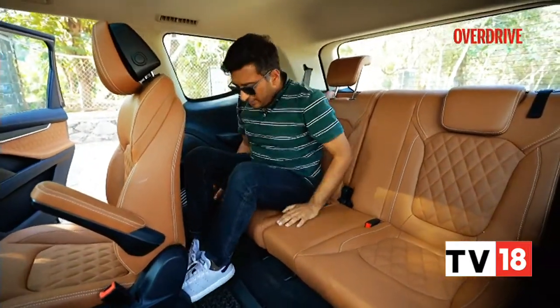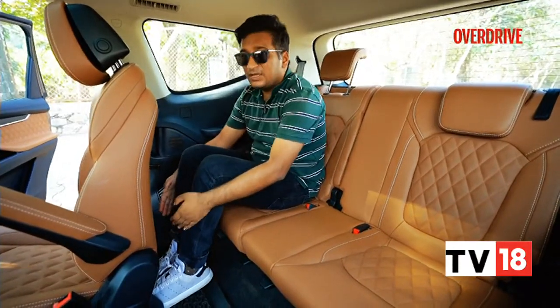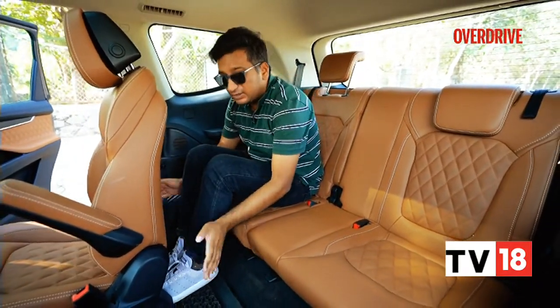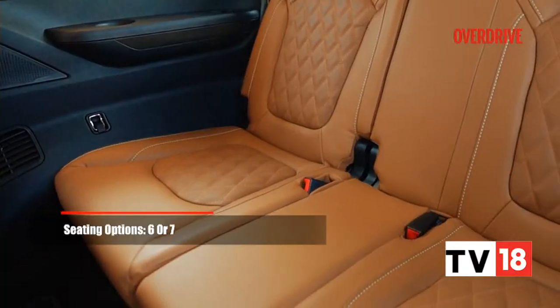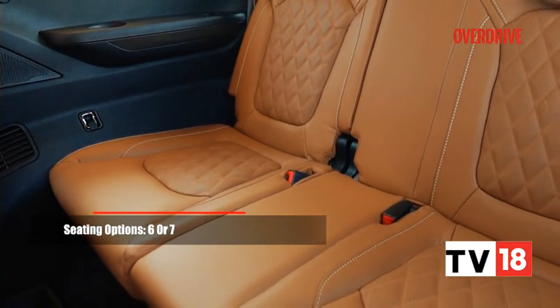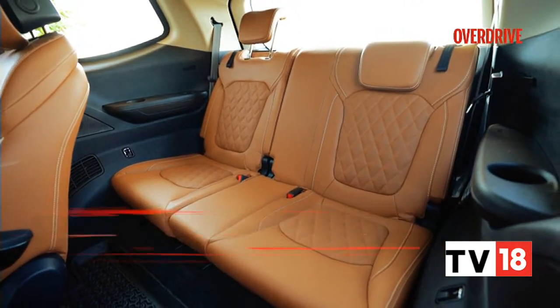But even with the seat fully back, you realize that there's a good amount of knee room. Although your feet are cramped in, there's not too much space to put your feet under the second row of seats. But once you're here, you'll realize the space is good enough for 2 adults, say on a longer journey. And it is a 2-seater here, so 2 adults should be fine completely.